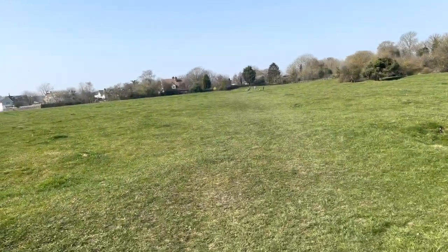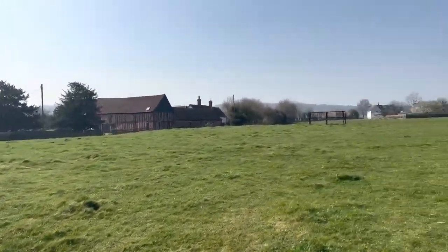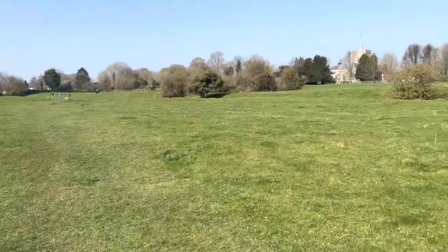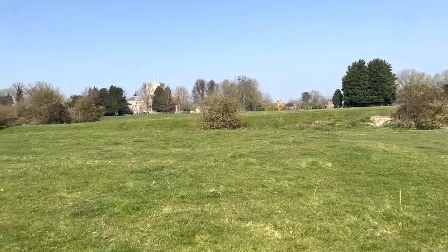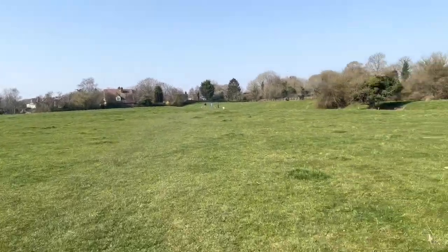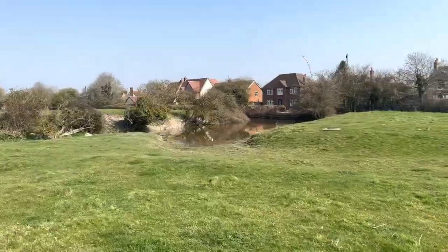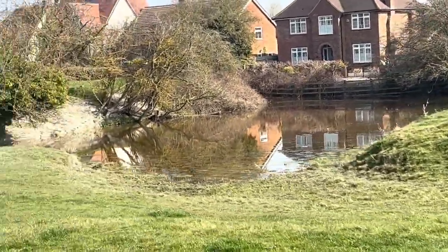Well, here we are. We have finally arrived in Pirton. This is probably one of my favourite parts of the village. It's a little grassy area near to the church that you can see over there called Bury. And it doesn't look like my mates, the little bullocks, are back yet, but I'm sure it won't be long before they are running around in here and drinking and doing things in that water there until it dries up.